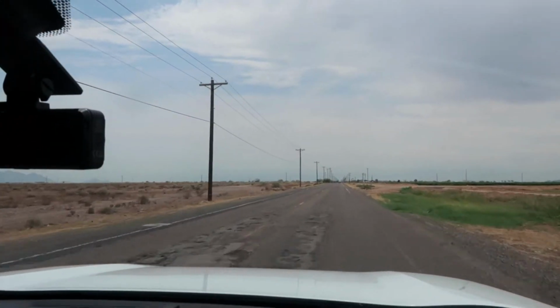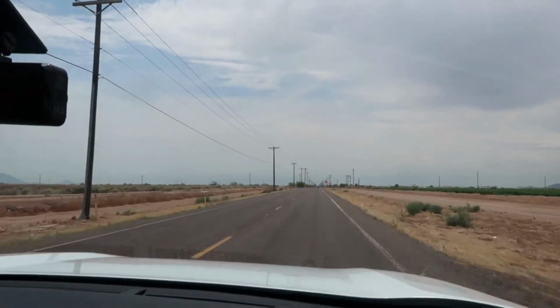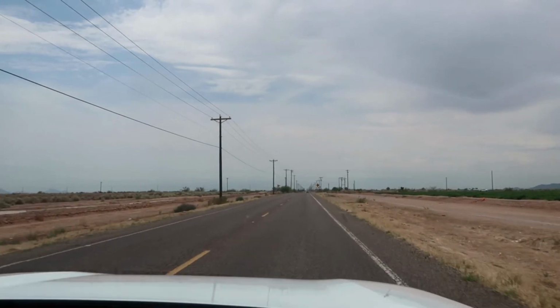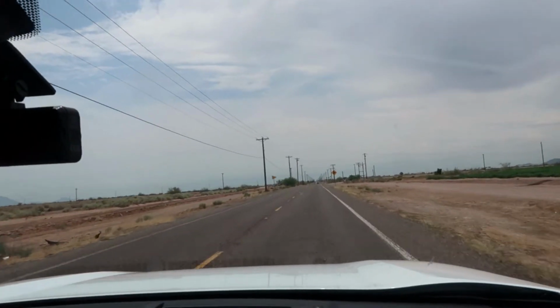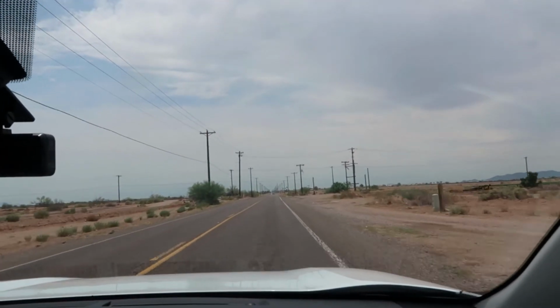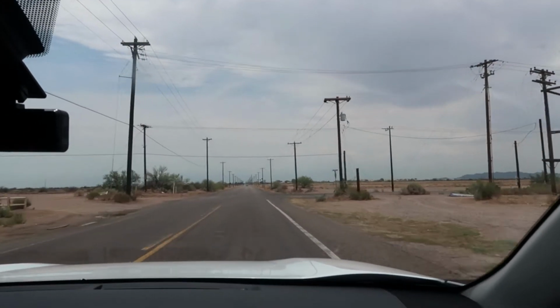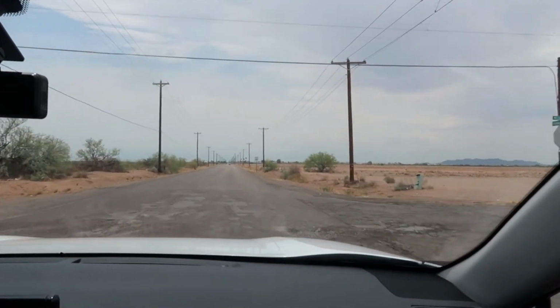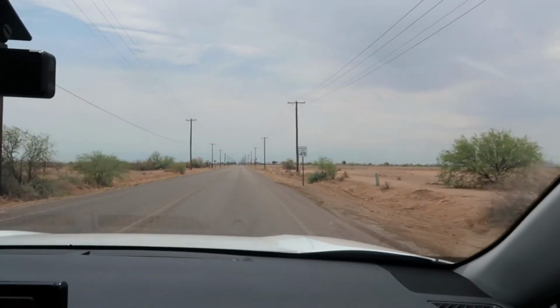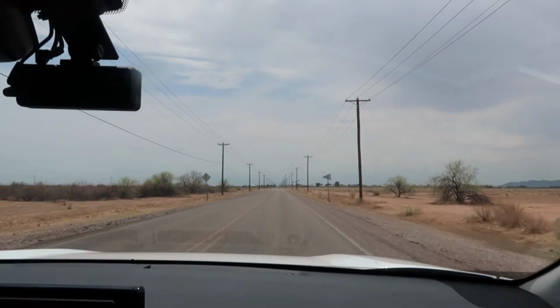Your lights off. Pull as far off this road as possible and stop and wait it out. That's why it's always important you carry water with you when you travel in the desert.